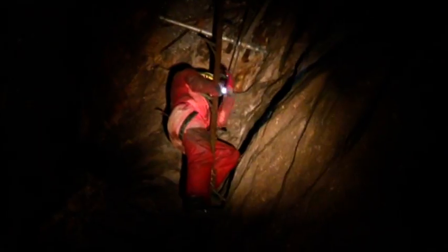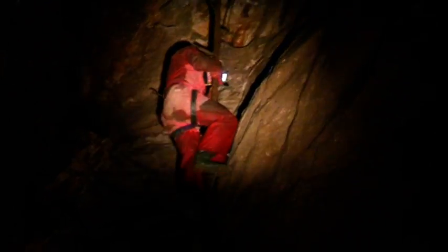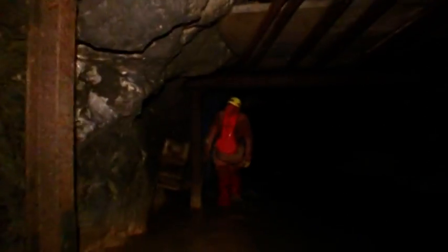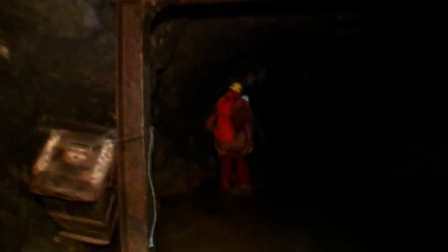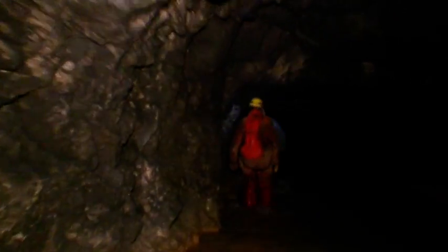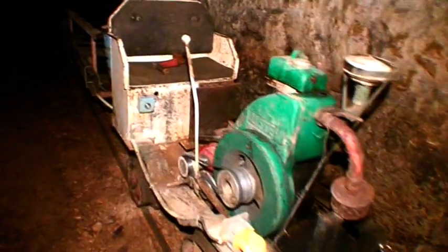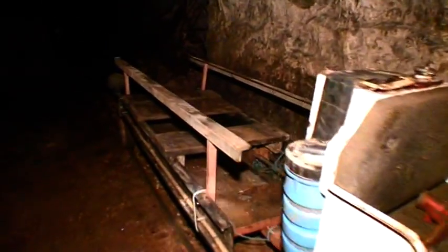If you were to fall at that point, that would be the end of the joy department. Club members built the loco. He used a Lister diesel engine with a rotavator gearbox. Yeah, done a good job.